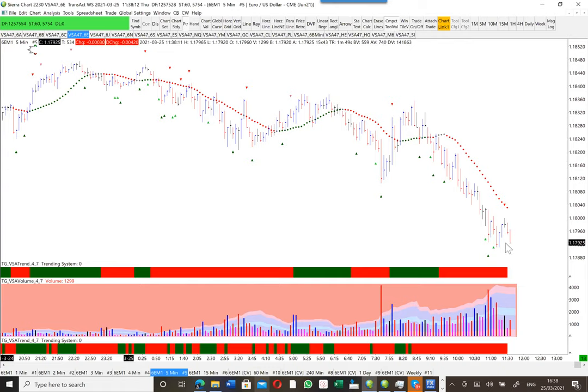I've already made my money. I'm done for the day. But the market's moving lower. Now, the reason it's moving lower is very obvious on the bigger time frames. And I'll go back to this. I'll go to the 4-hour chart.